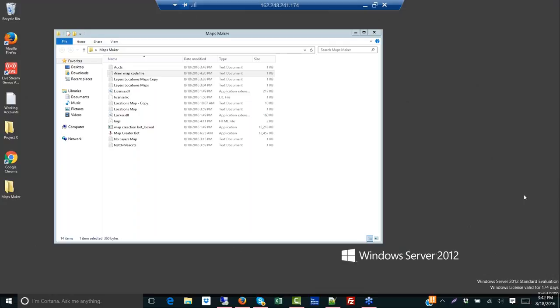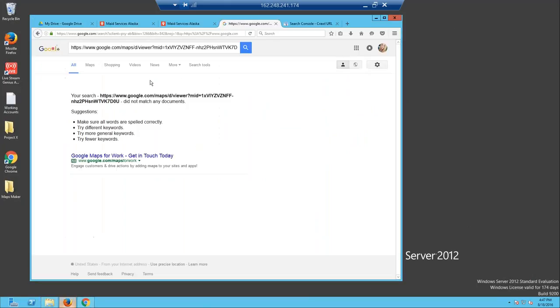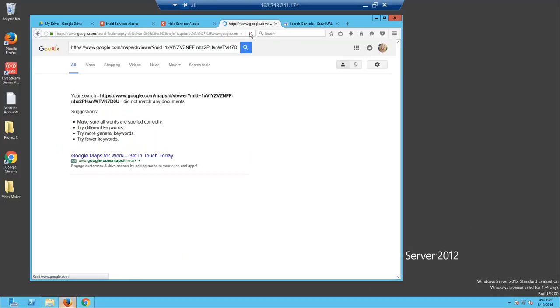So it doesn't count as a view for the video, but it counts as a view to the map. Yeah, that's right, folks. Yeah, I don't think that's the right link.